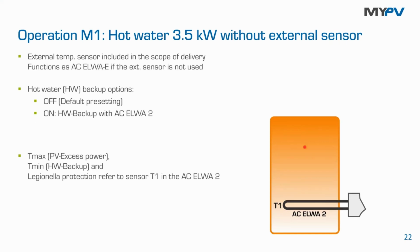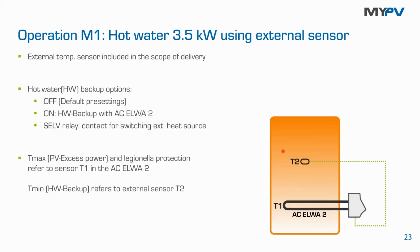Anyway, for tanks where there is no place to install it, it's also possible to make use of the AC ELWA 2 as described here, but if possible, we recommend to you to use this external sensor. And this is operation mode 1. For the Ector, for example, I would say nearly 90% or more of all devices are working with mode 1. And this mode, of course, can be used in hot water tanks or in storage tanks, or in hot water boilers with fresh water, or in storage tanks where also the hydronic space heating is supported somehow.